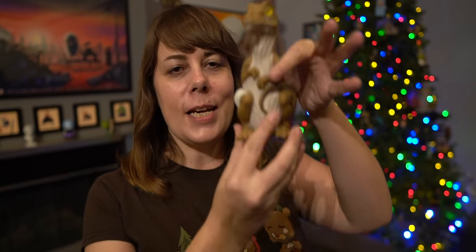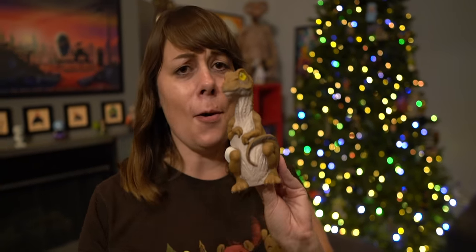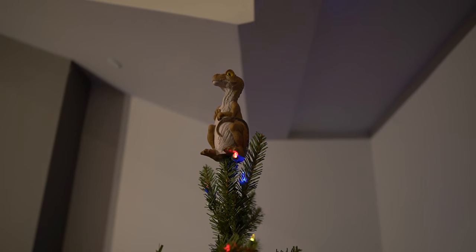So be crafty. Speaking of being crafty, we don't actually have a tree topper, and we found this little raptor at, I think, a flea market when me and Peter first started dating, and ever since then it's been our tree topper. It fits perfectly right on top. That was never our intention. I don't even know why I bought this, but I think it's a pretty awesome tree topper. All right. Peter, what do you think?